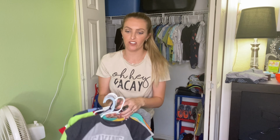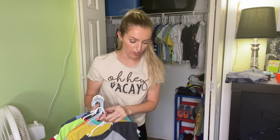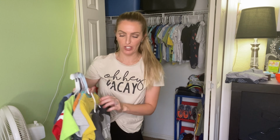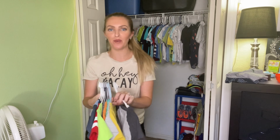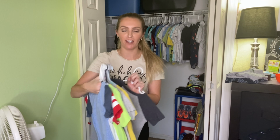Also, all the hangers that aren't nice hangers like this, I have a pile down here I'm just gonna get rid of because I don't like to use those. I like when they all kind of go together and I'm just gonna get rid of those. They usually are just hiding on the side of the closet anyways, so it kind of clears out some space.